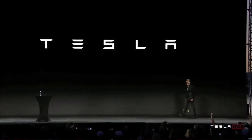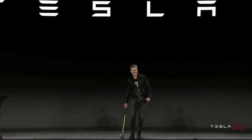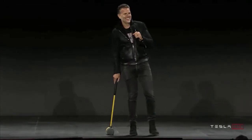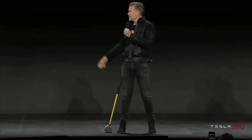So he comes on stage with the sledgehammer that maybe he used for the Cybertruck when he slammed the truck and then had a steel ball crash into the windows and make a pretty embarrassing event at the time. But now they're making fun of it. So awesome for Tesla for flipping that.